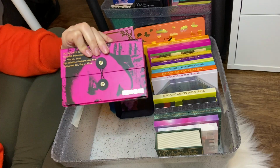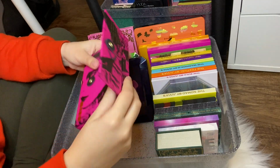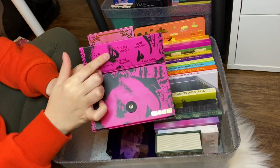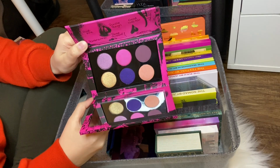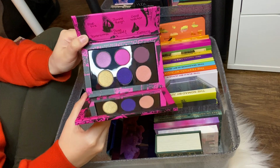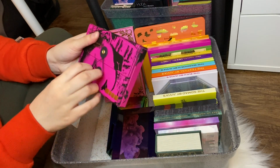Then I have this. This is my only Pat McGrath palette. I got this as a birthday gift. This is La Vie en Rose. Same thing with this palette. I did write the name on here because this had a sleeve, and I hate those, but this is what it looks like. I think this is a really beautiful plum palette. I'm happy about that because I think it's a good formula.